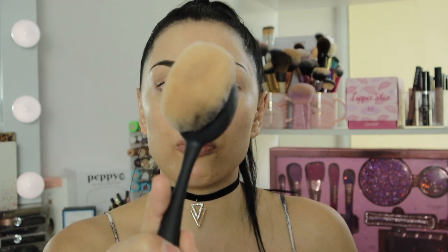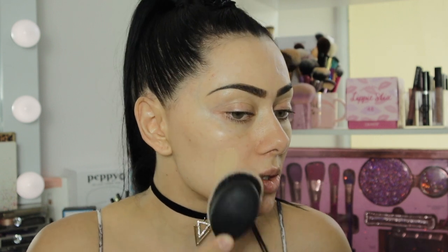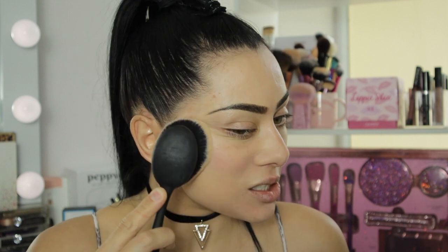This foundation, you guys, is so matte. I feel like the best way to apply it would be with a brush, so I'm going to use my Real Techniques brush to spread this out on my face. I reckon this will be the most matte foundation I have ever used. It is actually going on the skin a lot more sheer than I thought it would. When I swatched it, it was quite thick and a lot more matte, but it's not going on my face as matte as it did on my hand.